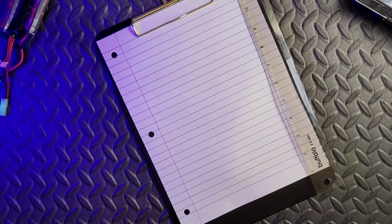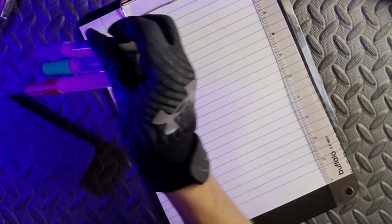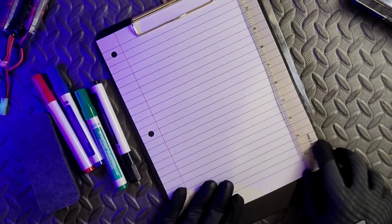Now, I don't know if I should be proud that we're moving from digital paper to physical paper, but it's kind of special paper. We can write on it and erase it, so I don't know, maybe that is an improvement. Let's see what you guys think.